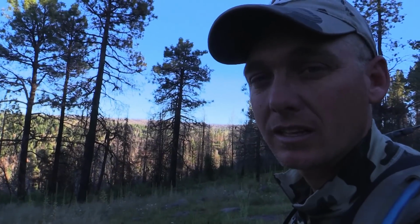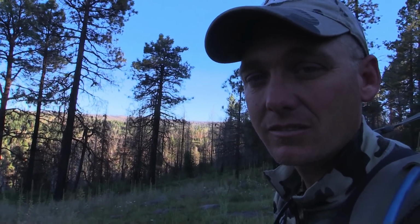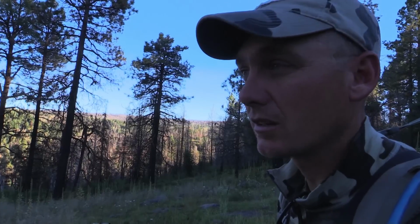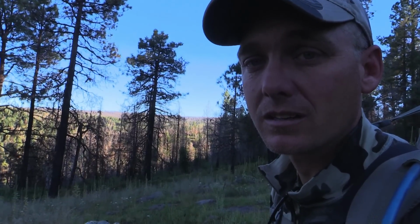Just had a nice bull with like 10 cows across the canyon. Looked to be high 360s, 370. He was pretty weak on the left side. So there's a couple more bulls that we had bedded in here this morning. We're gonna try and get a look at them.